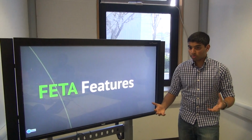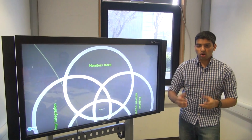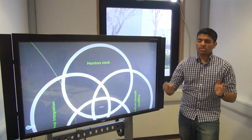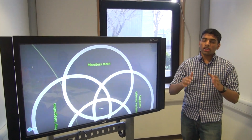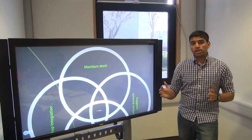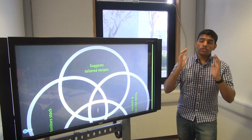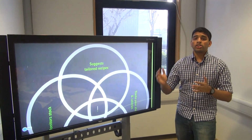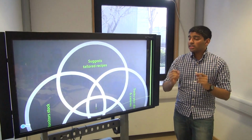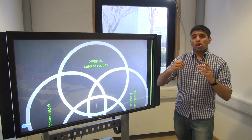So that's Feta's basic principle, but how does it really work? So the main point of Feta is it monitors your stock. It allows you to see what you have in your kitchen, on your shelves, at any one time. It's the first thing that you need to be looking at when you decide you need to make a healthy meal for your family. And by understanding what you have in your kitchen, it's able to provide you with tailored recipes that are good for you. It doesn't matter if you're vegetarian, you're a vegan, you don't eat beef, if you're allergic to nuts. Feta learns what you want, and it's just this fantastic solution that enables you to better your diet.